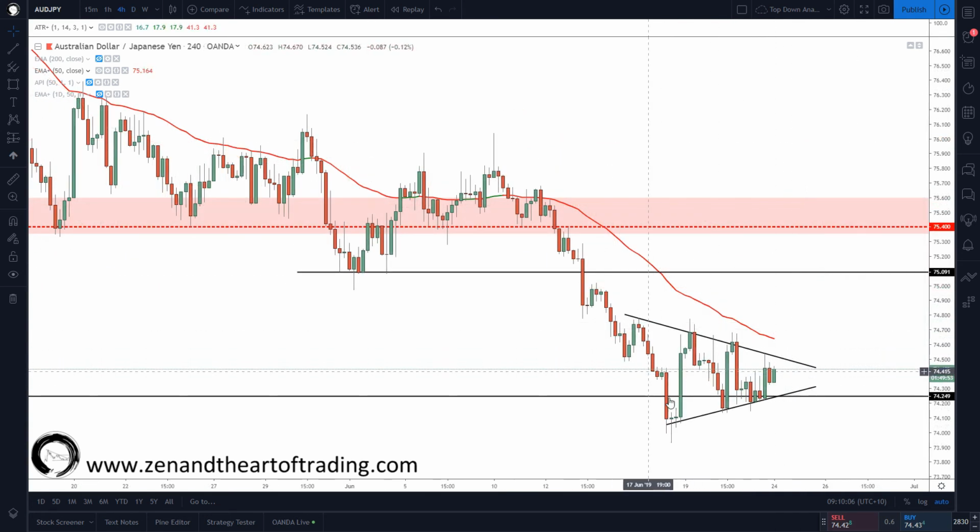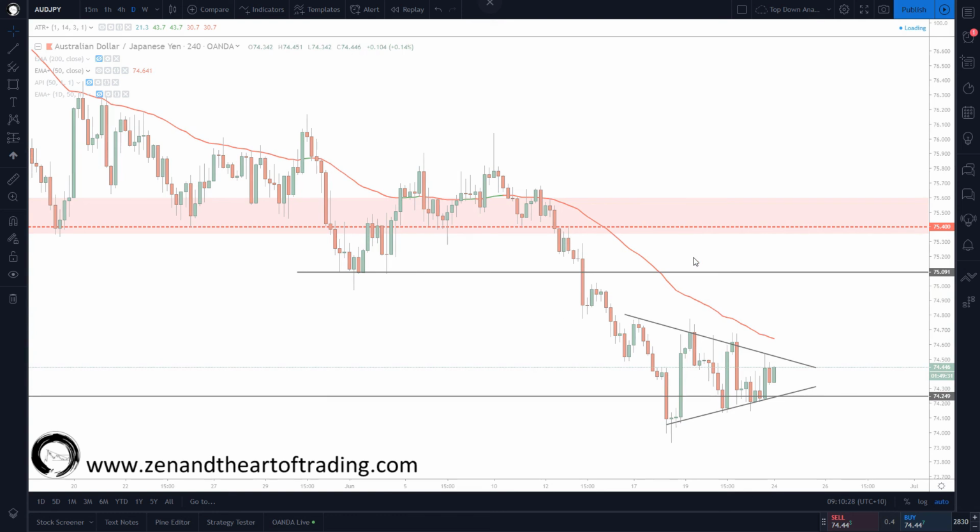But we'll see. We'll see how this pattern breaks out. We won't have very long to wait before we know which way this will break out. I'd say by Tuesday's market open in America, we should know which way this is going. Yeah, so we'll wait and see how that pans out.